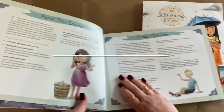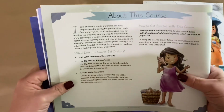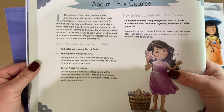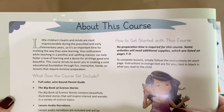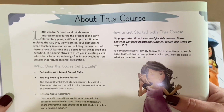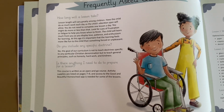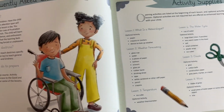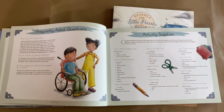This is geared for kids anywhere from 2 to like 2nd grade. So among the most common questions is, how long is this going to take? So I love that they put here, have the child do as much work each day as the child's attention span will allow. You do not need to complete one lesson a day. And that's kind of the cool thing about Good and the Beautiful, it's very grab and go. There's not a lot of prep. And they're so short that it's fantastic for kids' attention spans. But sometimes, if you see those cues of frustration, it's just time to let it go and we can revisit it another day.